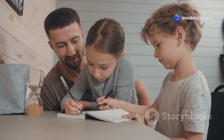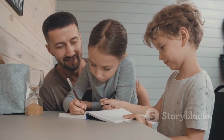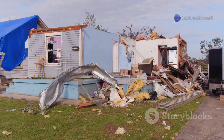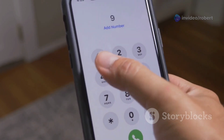Finally, make sure your family knows how to communicate. In your plan, choose an out-of-town friend or relative to be your family's emergency contact. After a storm, it can sometimes be easier to make a long-distance call than a local one. Make sure everyone has this person's number saved in their phone or written down on a card in their wallet.